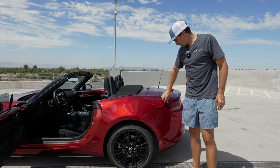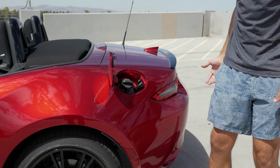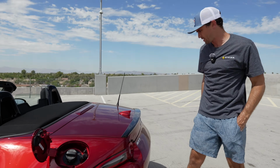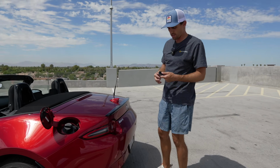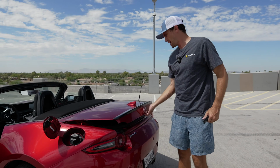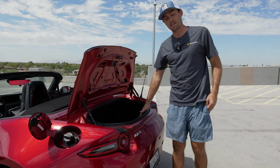Gas cap right here. So that just pops open. There's your gas cap. And then to open the trunk, there's not a way to just come back here and pull it up. So you do have to either release it while you're on the inside or just use the key and hold it down and then it pops. You can open this up. Now the trunk is really small.